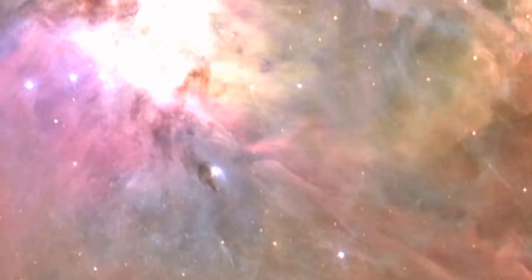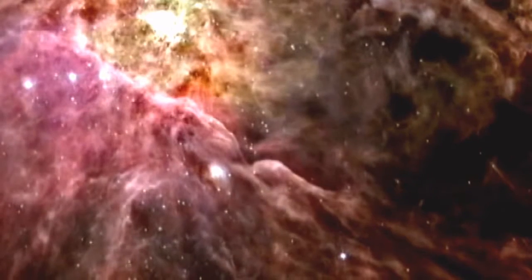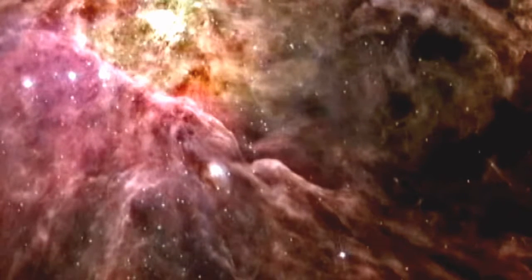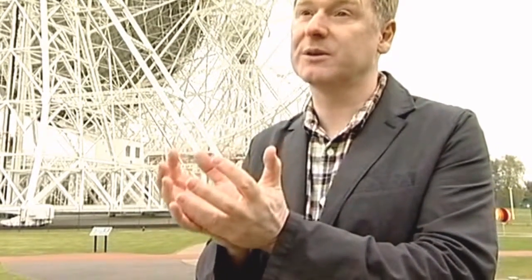Using infrared light, Herschel will reveal some of the secrets about how stars form inside these giant clouds of dust and gas. Each of these views of the universe gives us a different piece of a jigsaw, and when we put those pieces together we get a complete picture of the object that we're studying.